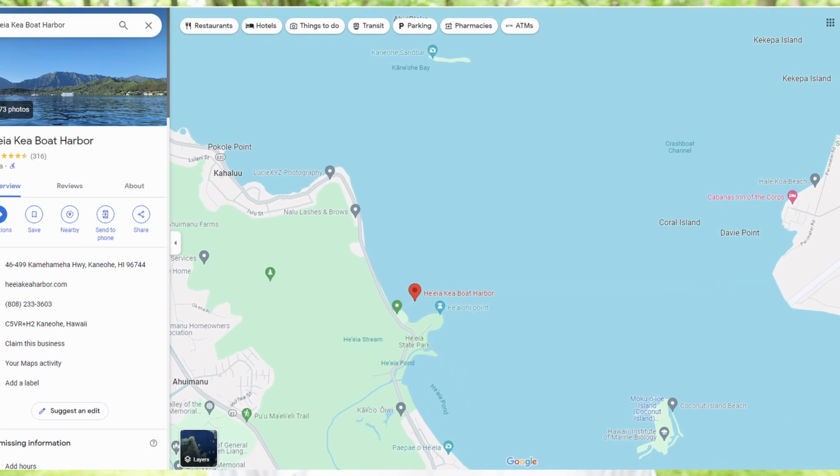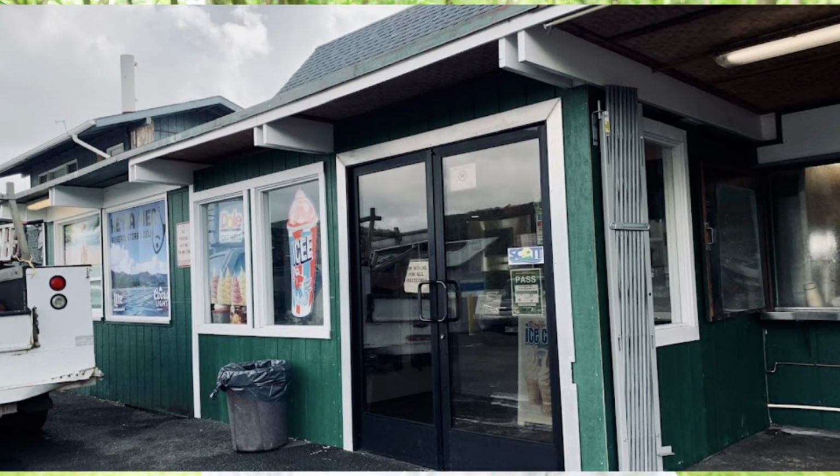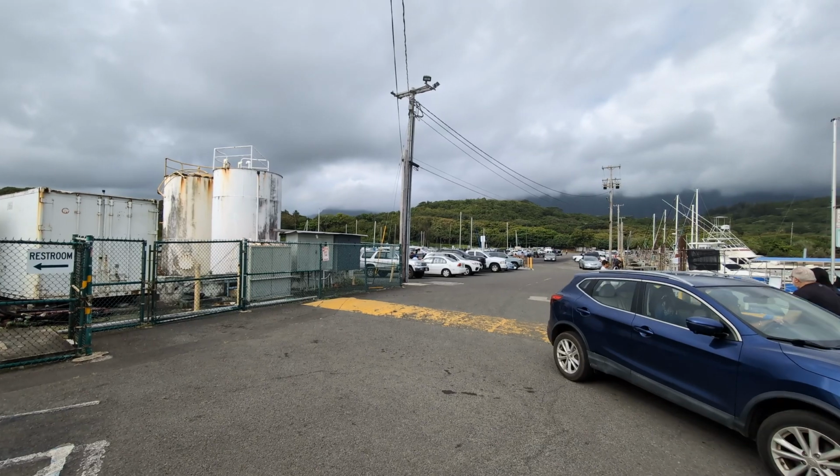Let's start from the dock. There's a small general store for any last minute necessities. There are also breakfast options there and bathrooms. Bathrooms are not the greatest, just a heads up, it is at a dock.